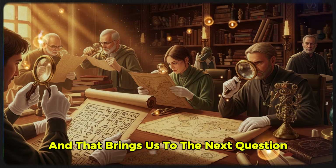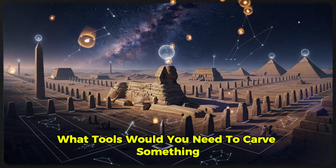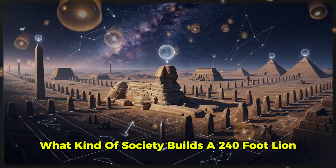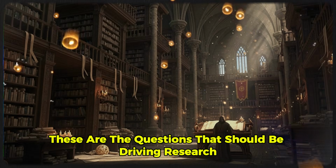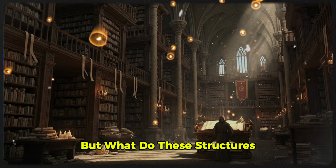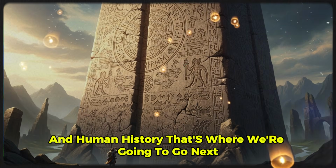And that brings us to the next question, the one that's actually more interesting than when it was built. How was it built? What tools would you need to carve something this massive? What kind of society builds a 240-foot lion for a reason that we don't understand? These are the questions that should be driving research. Not, how do we defend the established timeline, but what do these structures actually tell us about human capability and human history? That's where we're going to go next.